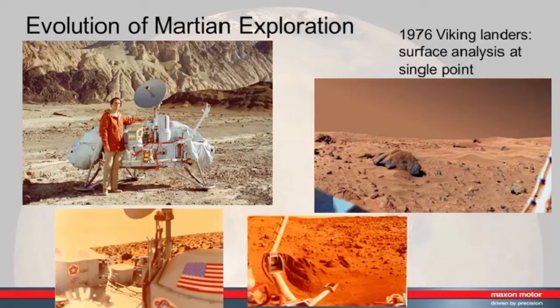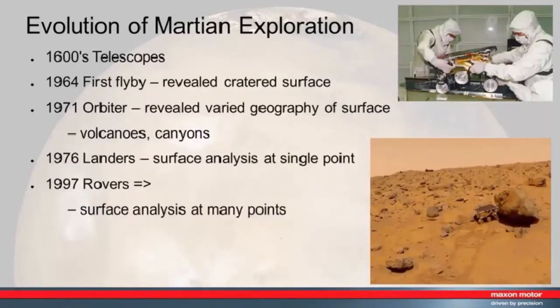You'll also notice here that there's an arm visible that could dig trenches, and that, of course, is the first time that a motor was on Mars, at least used successfully. This was well before Maxon was involved in the space business, but that was the first successful use of a motor on Mars.